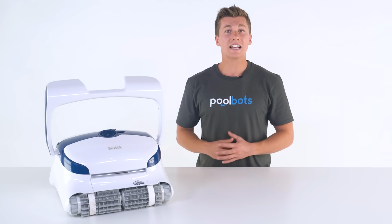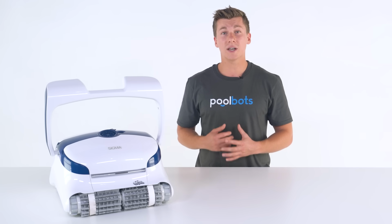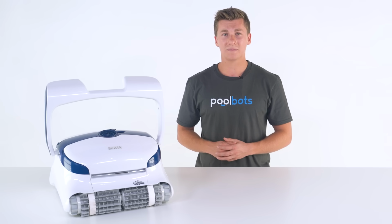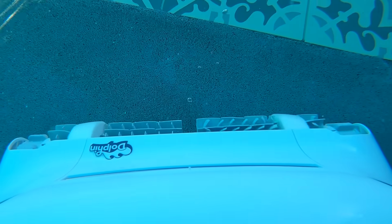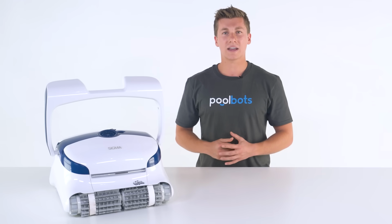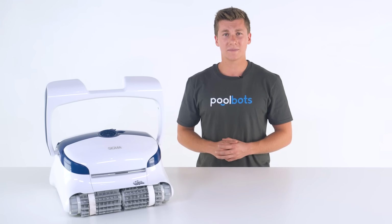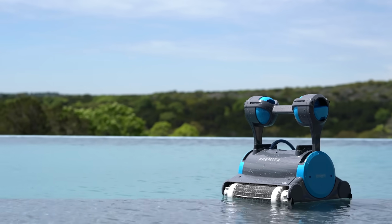The waterline is also known as the scum line because it's where a lot of the dirt, debris, and bacteria build up. Hands down, it's the dirtiest part of the pool, and only a few robotic pool cleaners are capable of reaching it and cleaning it for you. The Sigma has the unique ability to clean above and below the waterline. After watching the Sigma navigate our test pool for several days, we'd say it's tied with the Dolphin Premier for the best waterline cleaning pool robot.